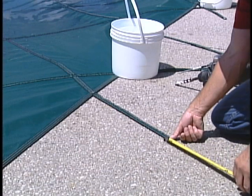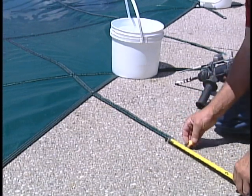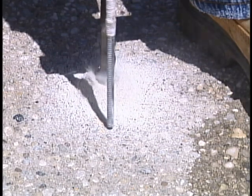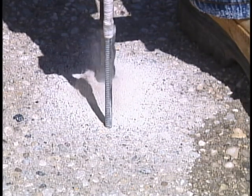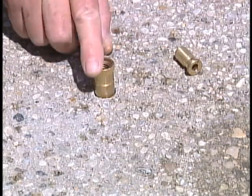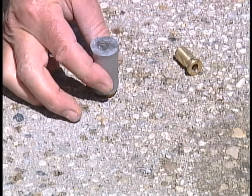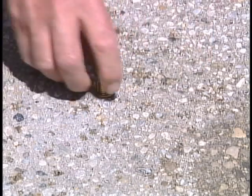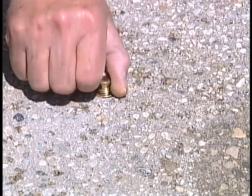Following the line of the strap, measure 4 inches back from the end of the strap. Mark this point with chalk. Drill a hole in the pool deck to a depth of 1 5/8 inches. Clean debris from the hole. Insert anchor and tap it into the hole. Turn brass insert screw into the anchor, leaving about 3/8 inches above the deck surface.